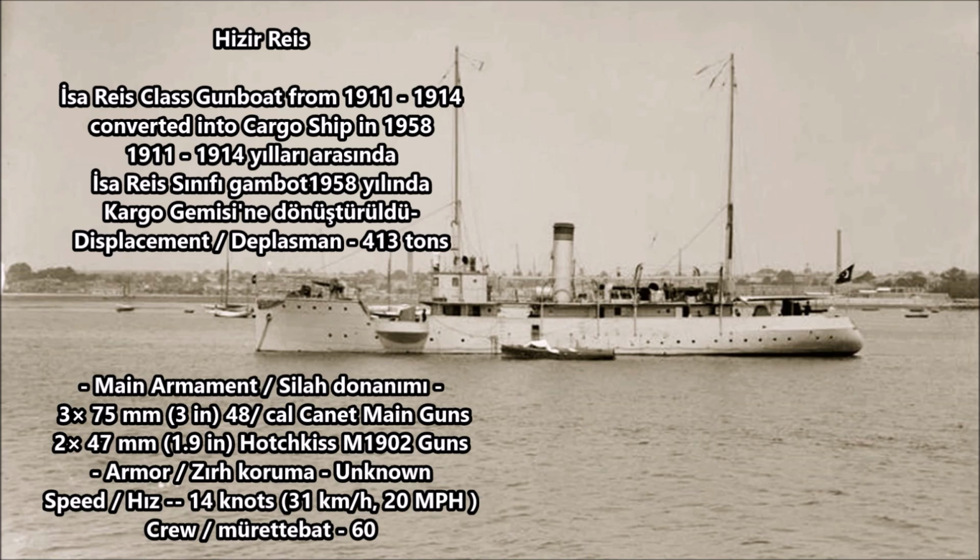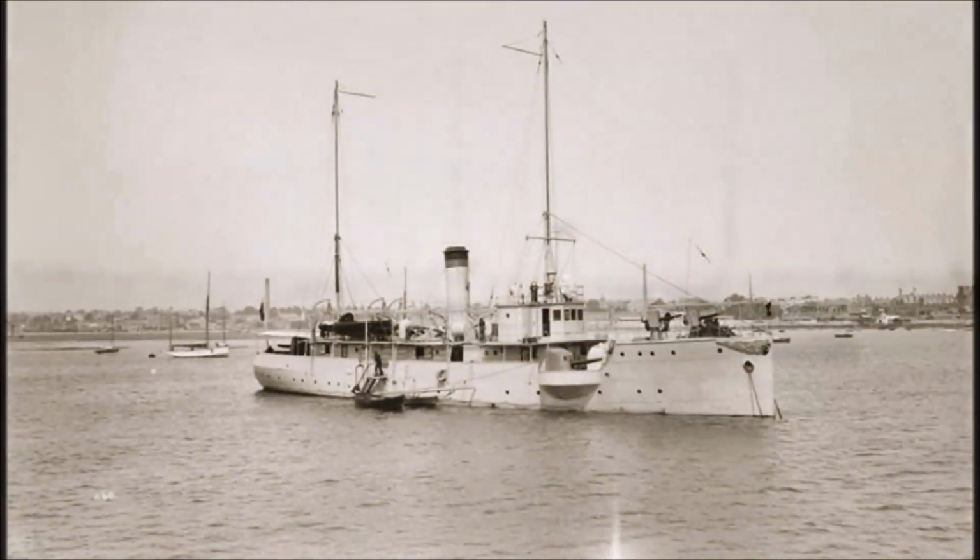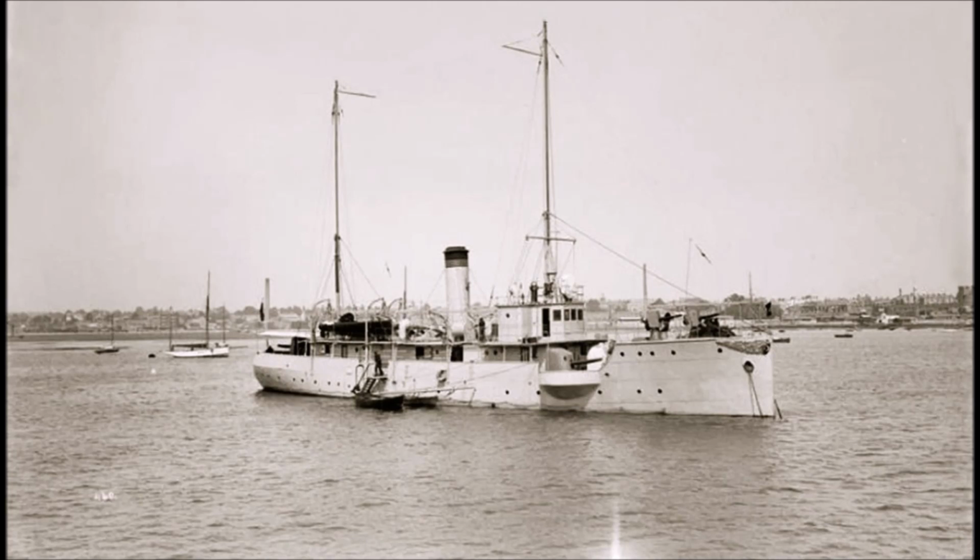They also had two 47mm French-made Hotchkiss Model 1902 secondary guns. And their armor thickness is largely unknown. The ships had a speed of 14 knots, or 31 kilometers per hour, or 20 miles per hour, and they had a crew of 60. The Hizir Reis herself, along with her sister ship, Isa Reis, were actually mined twice during the First World War, and as a result, they were laid up for several months during the course of World War I.